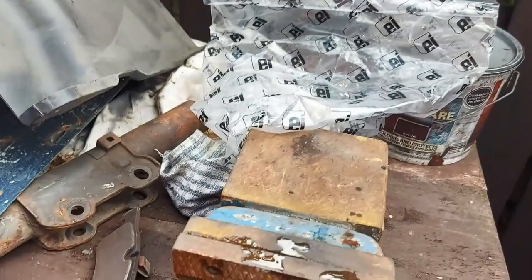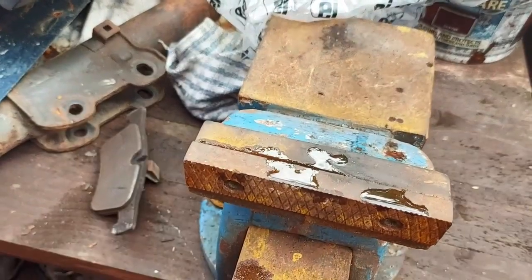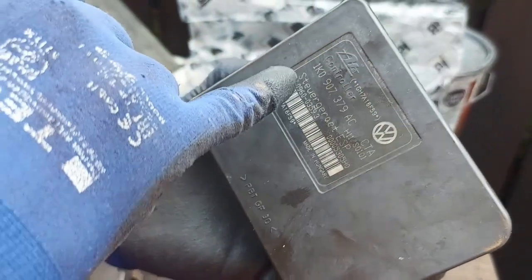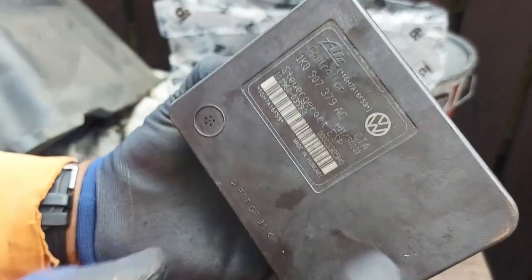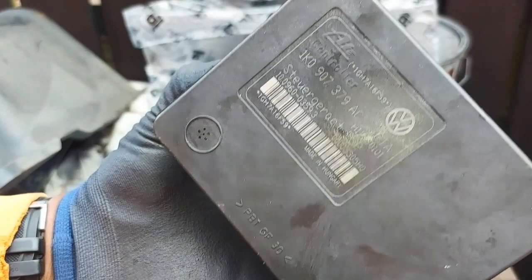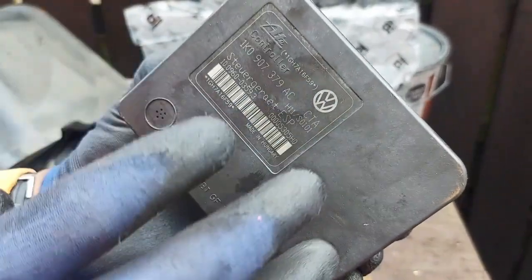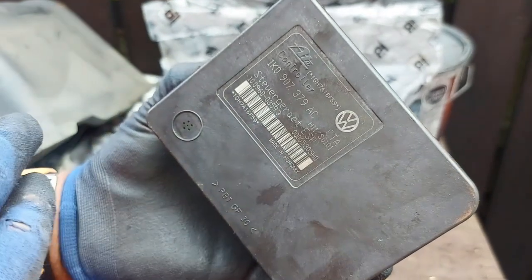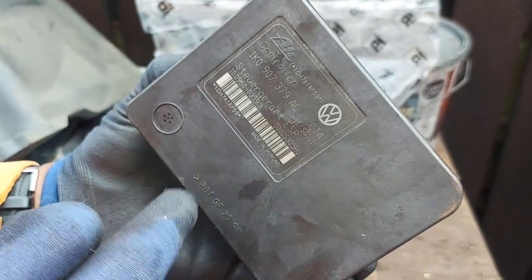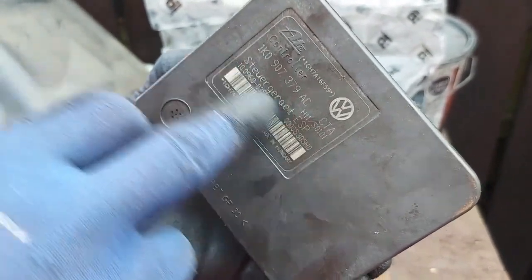Now I am going to use these numbers here to try and find something similar to this, because it has to be a VRS, okay? It can't be any other Skoda. So I'll try and use these numbers now and see if I can get something.